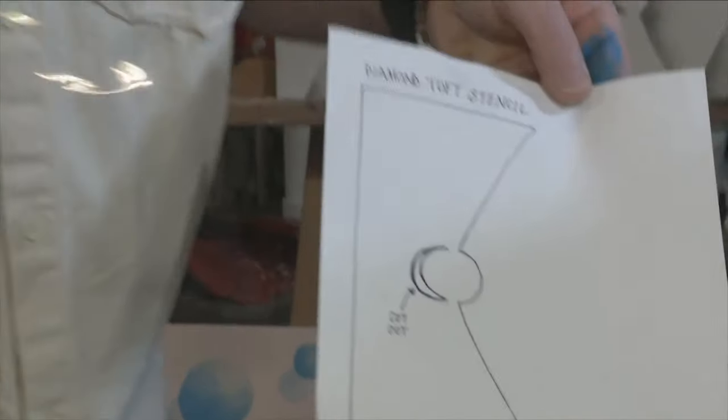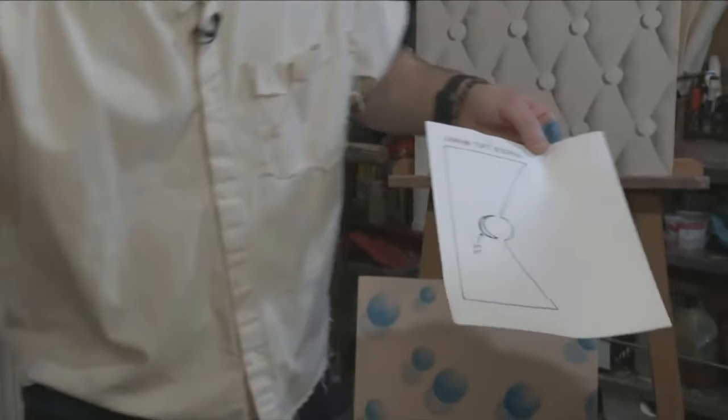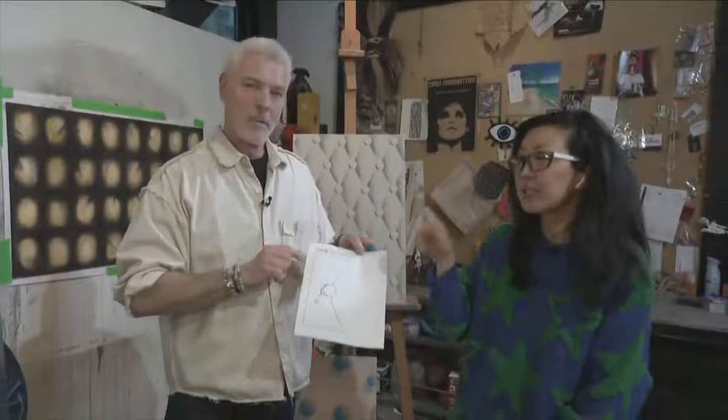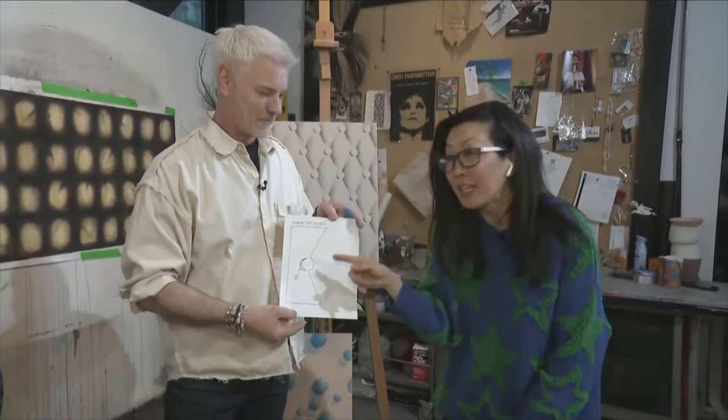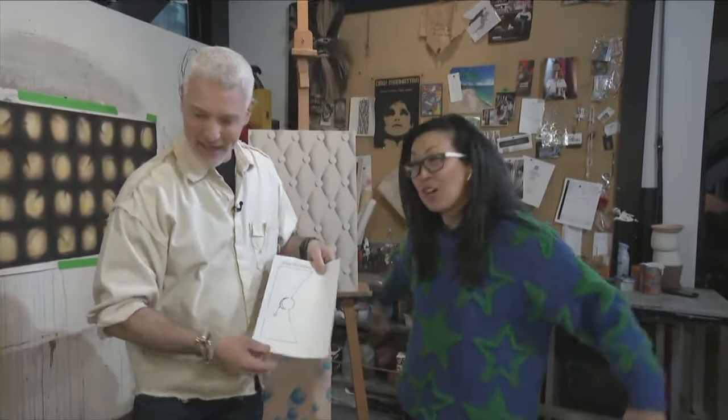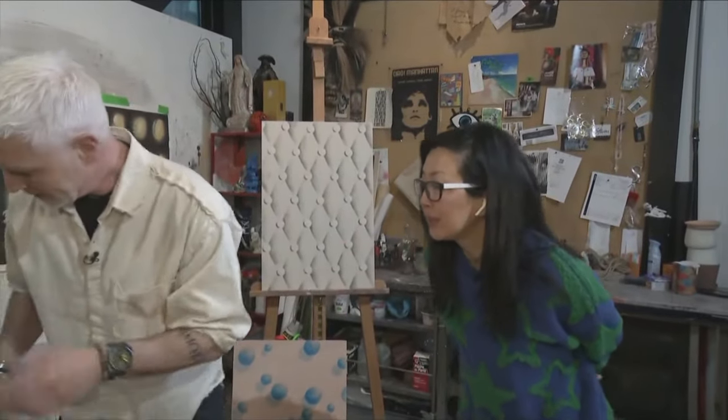And then, like I said, you can cut it out of Mylar. And this is available on my website, on my blog, As Seen on CP2 for Breakfast. Okay, stephensabados.com. He's allowing you to print out the stencil for free. You can take my stencil, absolutely. Okay, and do this at home yourself. Super easy. So here we go.